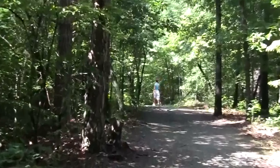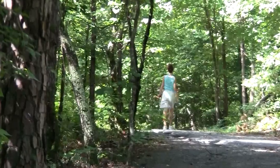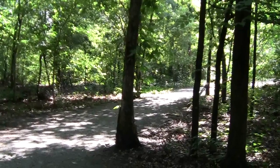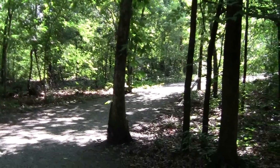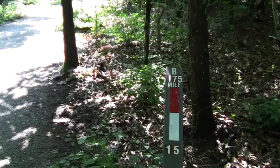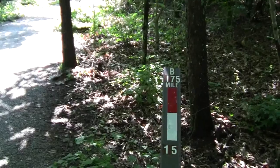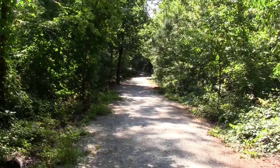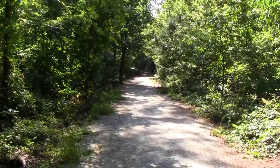We just came uphill. We're headed to the main parking lot right now. The trail bends to the right here, uphill. We come to the 1.75 mile marker. This is number 15. After the mile marker, we come to a straightaway here that goes uphill.